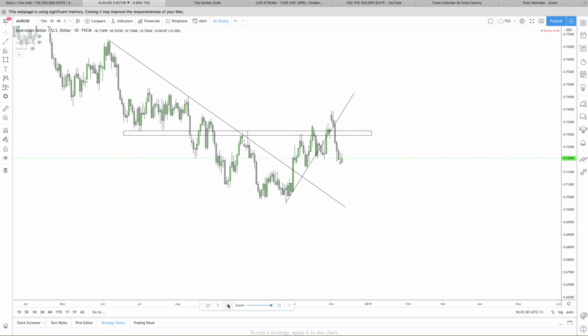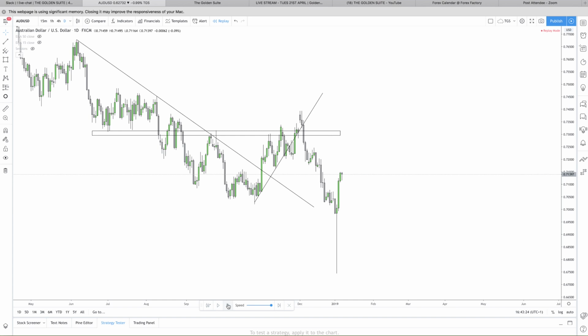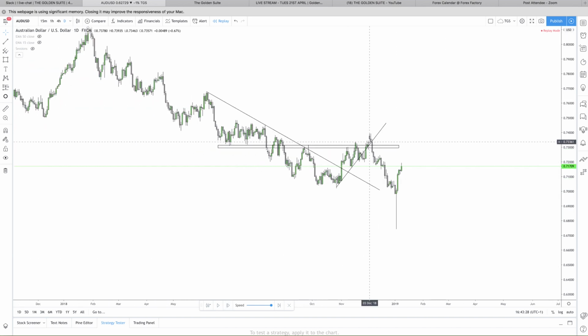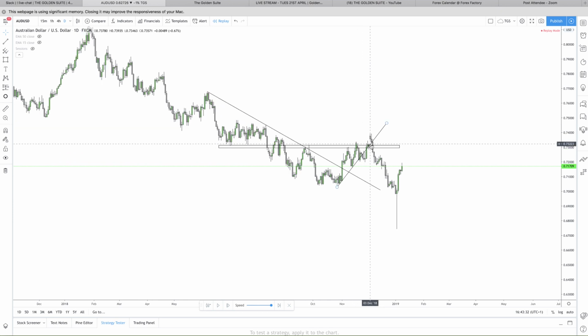Still trying to find some resistance. It's holding up. Right, she's continued back down. So there was obviously no trade there because we needed to see a breakout here and a pullback. And that's the beauty of trading like this.